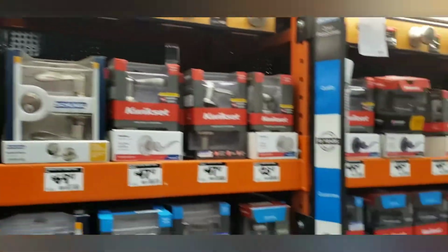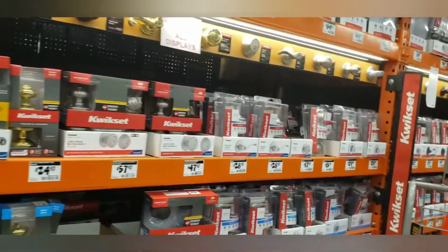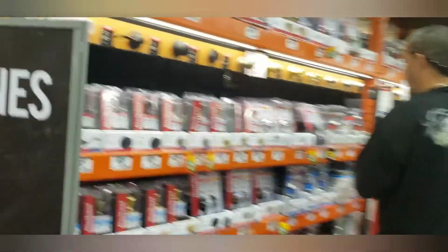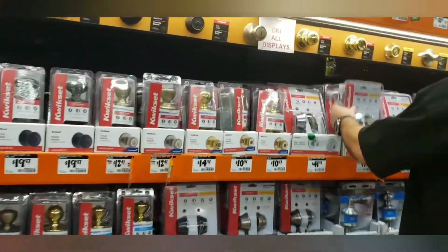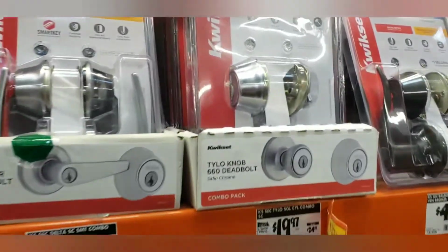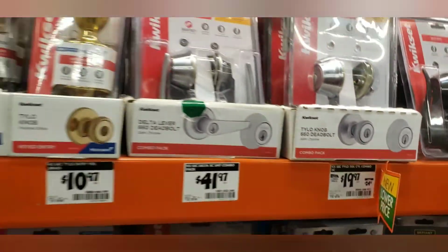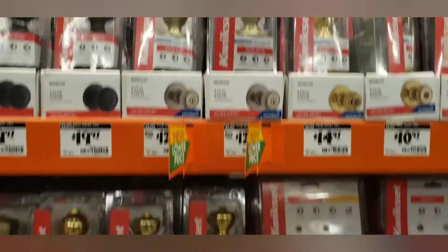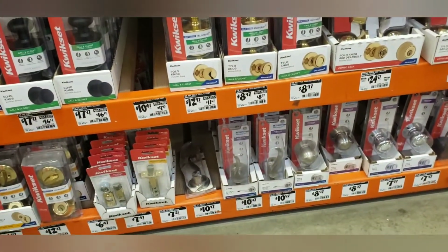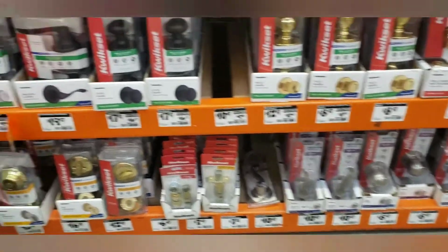What color is that one? I have a brushed nickel for my back door, and you could see the garage doorknob from my kitchen, so I want it to be brushed nickel too, if I can find one at a good price. This one so far, it's nice, but it's 20 bucks, not bad. Not bad at all. Oh, look at those ones down there for 10. Yes, a smart key.